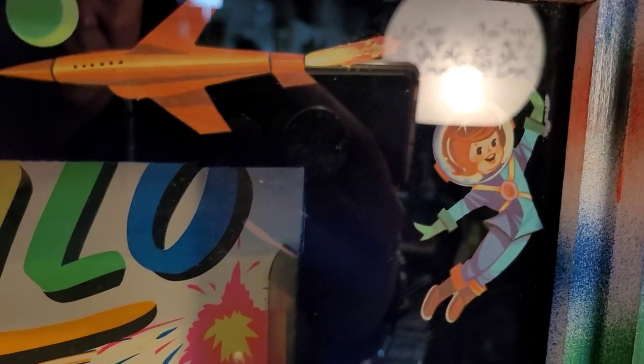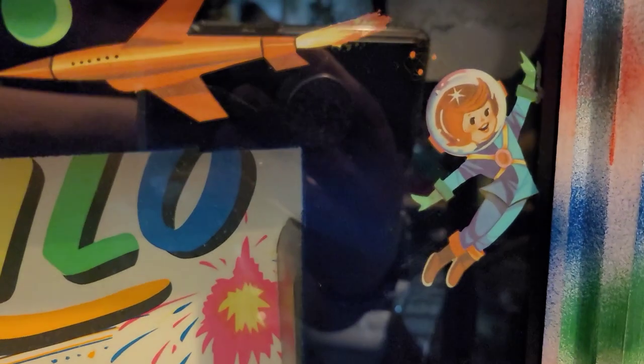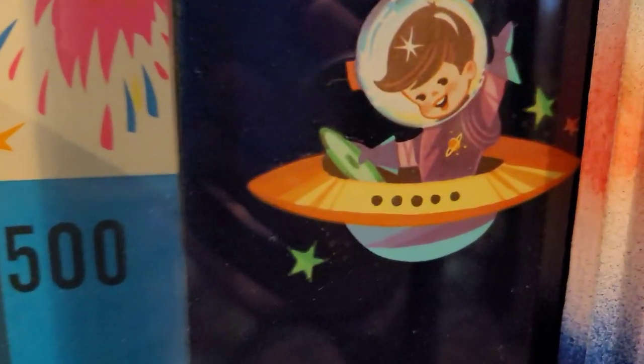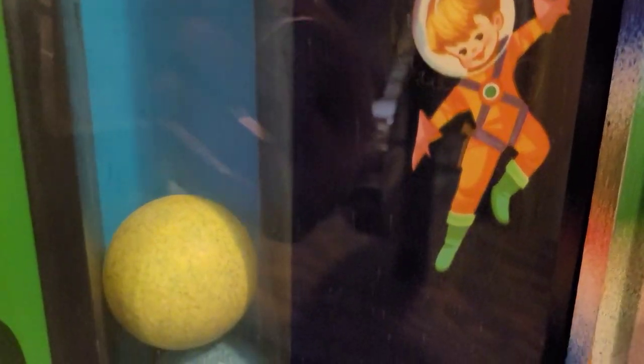They look a lot like the Jetsons, right? That's a reflection off of this. I don't know. There we go. We'll turn that off. I'll turn it back on before I leave the booth. Look at him and his little flying saucer. How cute is he? He's flying away. And then we have another girl down here in a flying saucer.